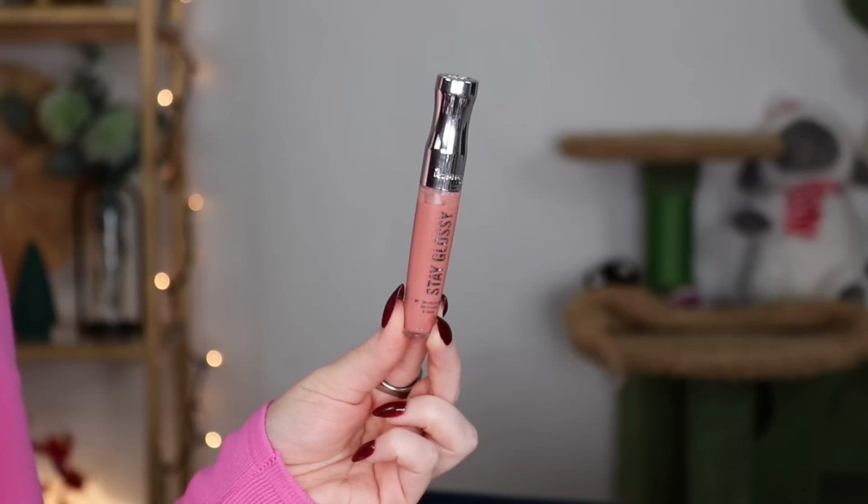I also would love to finish up the Rimmel Stay Glossy in the shade Bare Minimum. This I've had standing upright, and you can actually see this is how full it is. So it is almost completely full.